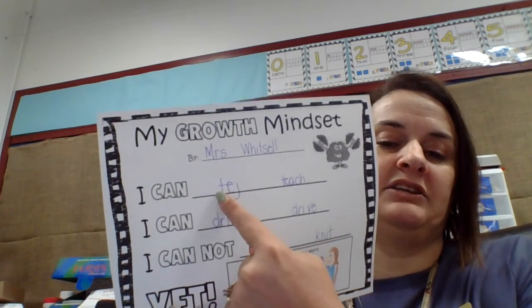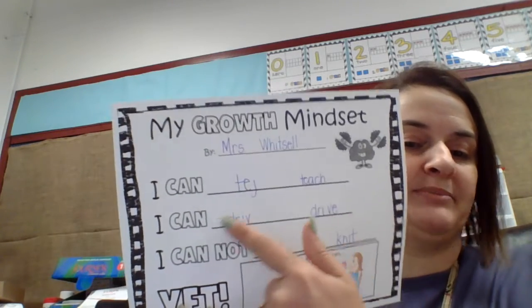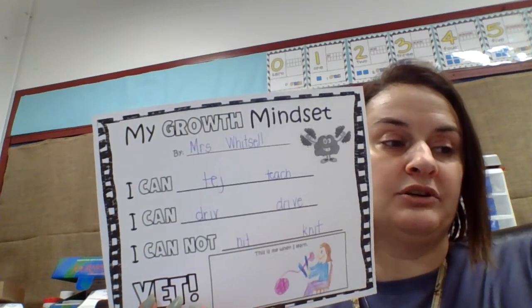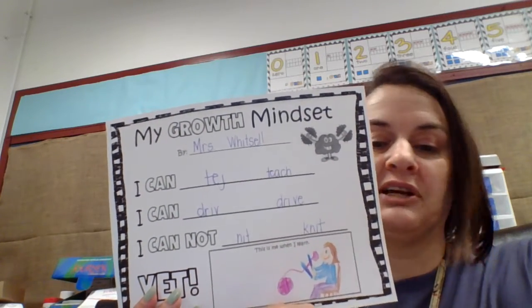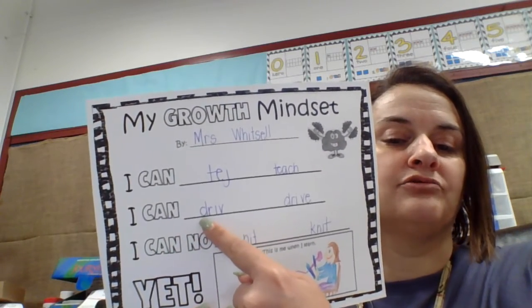I can teach. This is the right way to spell it. This is the first grade way, using my letter sounds. I like when you write the first grade way and you just use your letter sounds. You don't need someone to spell for you. I can drive.